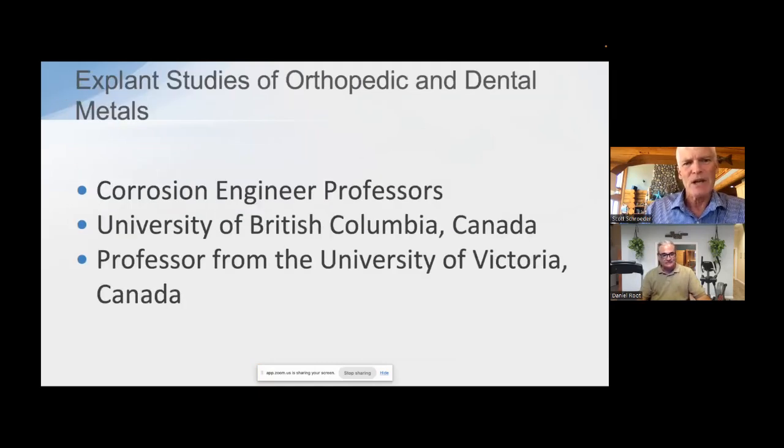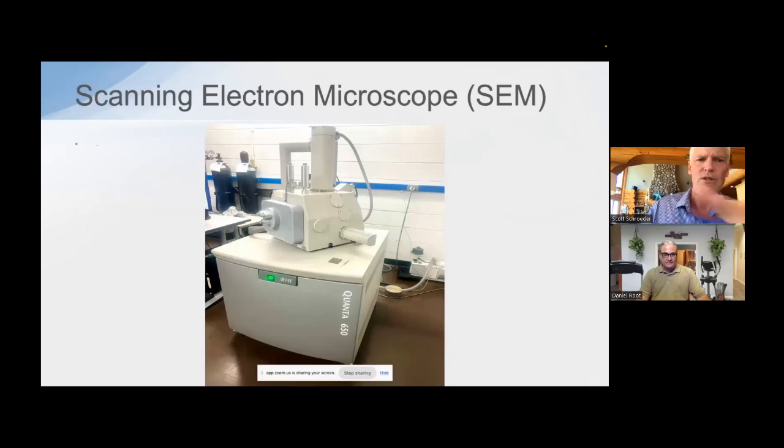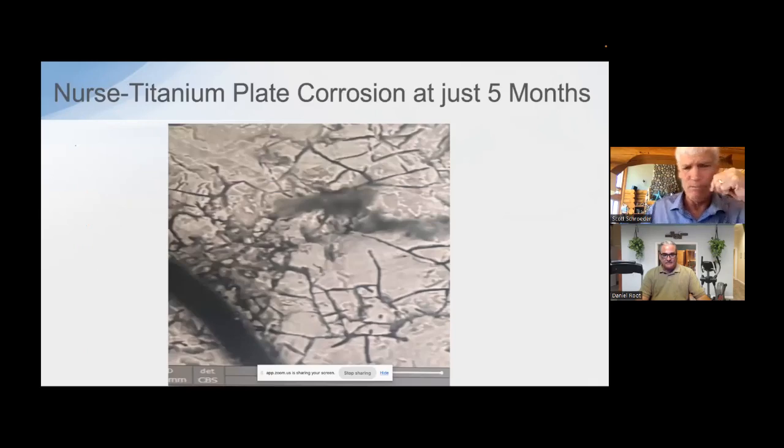And like I said, I've been working with some corrosion engineers up at the University of British Columbia, and we have an explant study where we're looking at a number of these orthopedic devices that are being removed from patients to see if we can see corrosion in these devices. So we're using a scanning electron microscope, or SEM. And here was her plate and screws. They were only in for 4.5, 5 months. And so this is the corrosion underneath one of her plates in just 4.5, 5 months. And that's the corrosion.